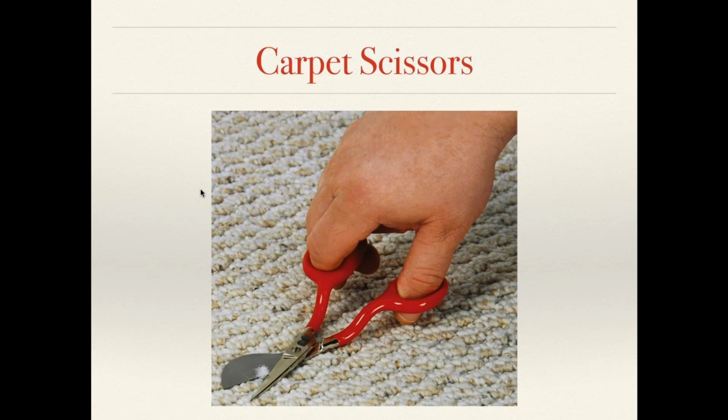So I'm not advocating the scissors per se, because the knife on a multi-tool will do that. At the same time, it's kind of nice to have if you've got a carpet tech who is out there cleaning and just pulls these scissors out. You can see how they sit at an angle and come right down against the carpet, and you can snip that and keep on moving forward.